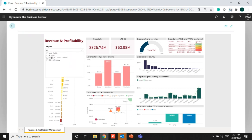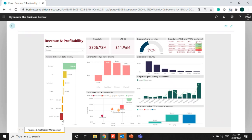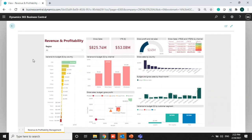For example, I want to find out how my revenue and profitability is impacted in the Europe region. So I can simply interact with the report and change the report parameters based on Europe. I simply click the region Europe, North America or South America, whichever one I want, and it will change the report on the go.